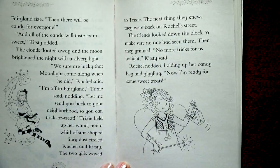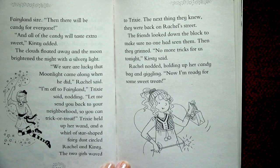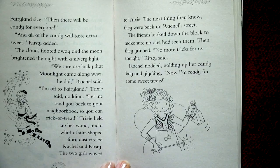"Then there will be candy for everyone." "And all of the candy will taste extra sweet," Kirsty added. The clouds floated away, and the moon brightened the night with a silvery light. "We sure are lucky that Moonlight came along when he did," Rachel said. "I'm off to Fairyland," Trixie said, nodding. "Let me send you back to your neighborhood so you can trick or treat."